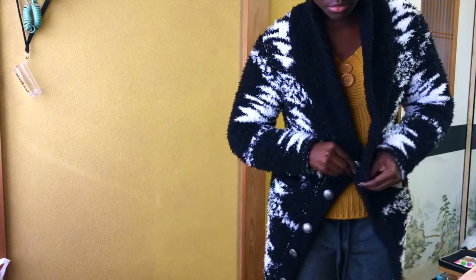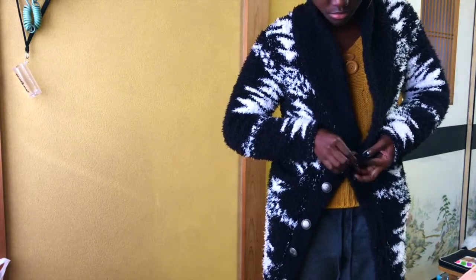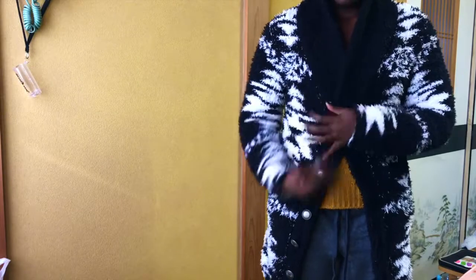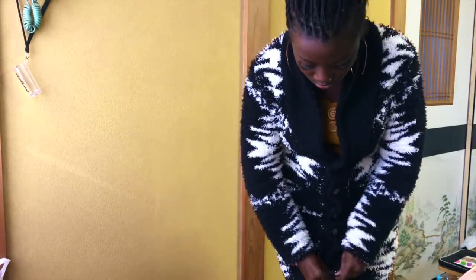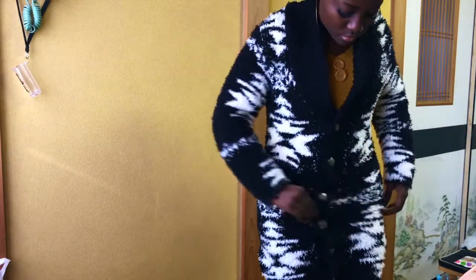This material, I don't know what material this is, but when I say this keeps me warm, oh my gosh, trust and believe that. I can wear it open if I want to, or if I'm wearing leggings, I can just button it up and, you know, throw on a belt, like a really big belt, and it would look really, really cute.